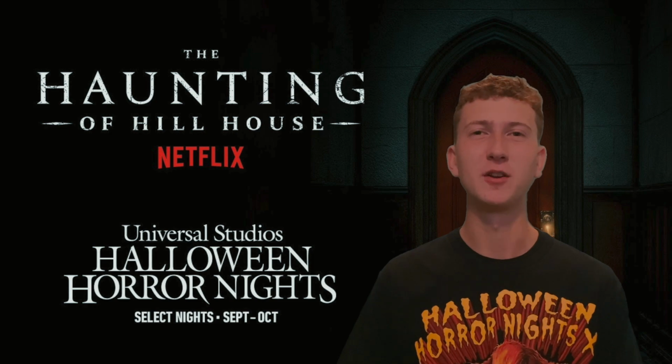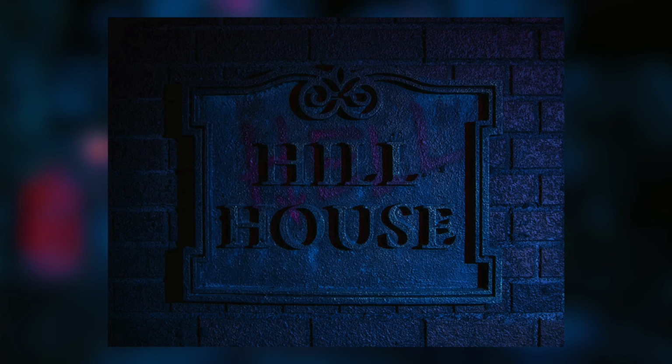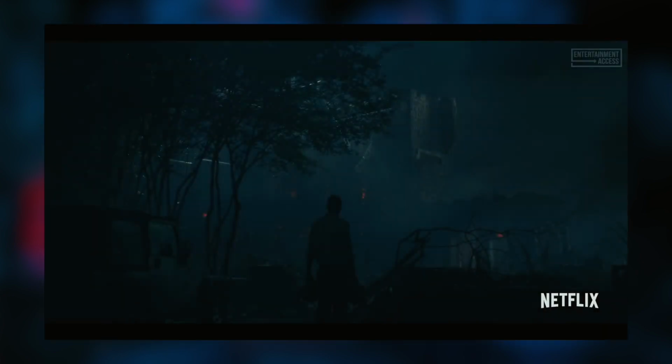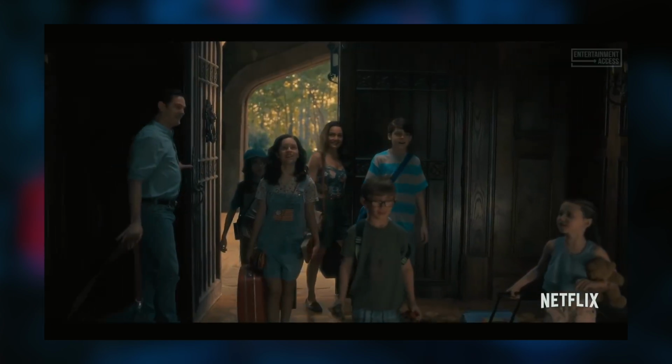So from what we can see online, the house starts with the beautiful facade of Hill House. And a great little detail here, the sign for Hill House has been graffitied over saying Hell House, which you can also see in the series too. The windows of the house are lit up to show whatever's in there is living and wants you to come inside. Just like the series, it's great to see that we will be welcomed into the house just how the house wants to welcome all of its victims.